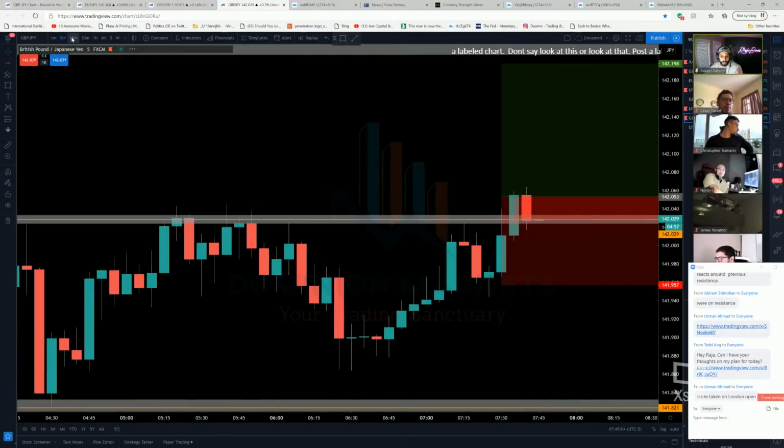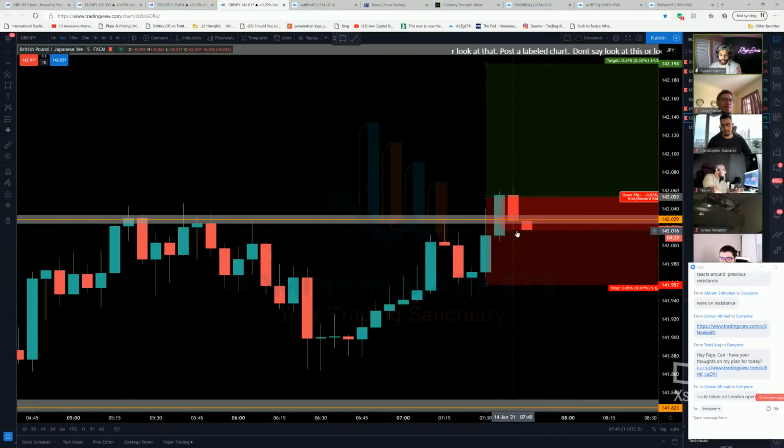Okay, let's take a look at the 5-minute over here. Now we want this candle not to break the low over here. If it breaks the low, then there's a problem and we need to close 50% of the position. So right there, I'd be closing 50% of the position at that point, right over here, and let the rest run.